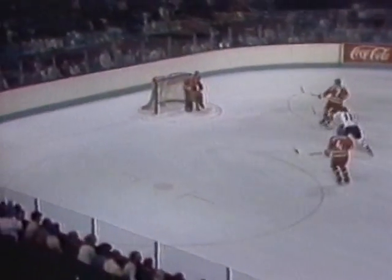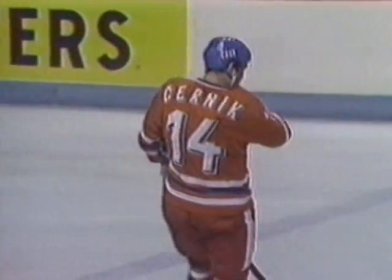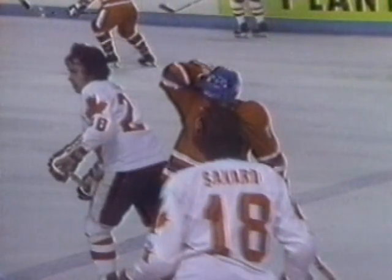Leach takes a check from Chernik, and both players will go off as they started to rough it up outside the Czechoslovakian blue line. So we have a penalty very early in the hockey game. As we get another look at it, Ken, Leach has handed a pretty good check by Chernik, and then Leach high sticks and cross-checks him afterwards. I guess it's a double penalty.